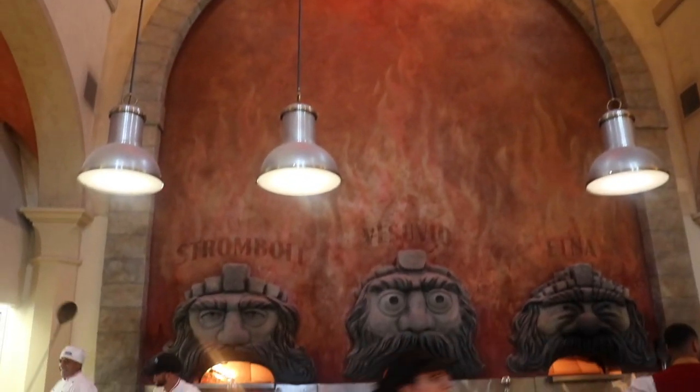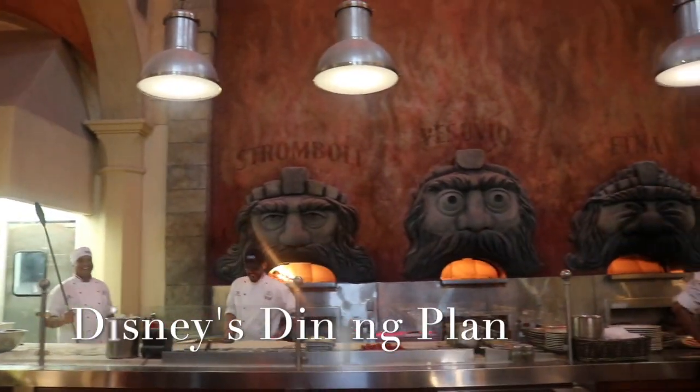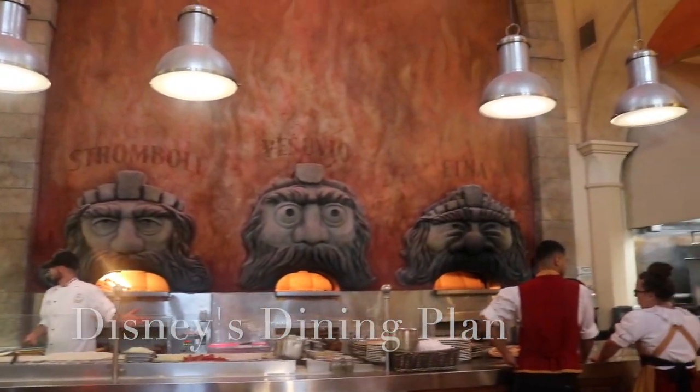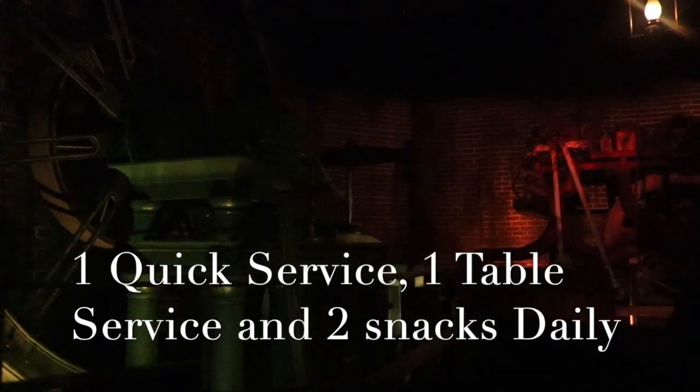Now the next dining plan we're going to cover is known as Disney's dining plan. This dining plan option includes table service and quick service meals. With this dining plan, you get 1 quick service meal, 1 table service meal, and 2 snacks or non-alcoholic beverages for every night of your stay. It's the same as the previous dining plan on this one.